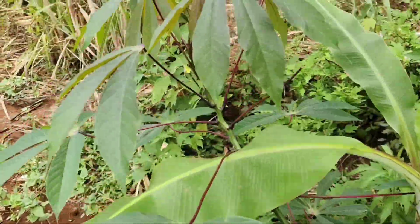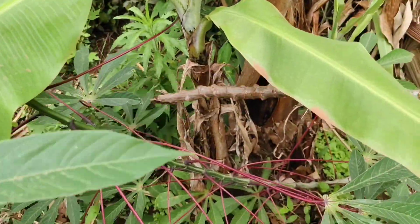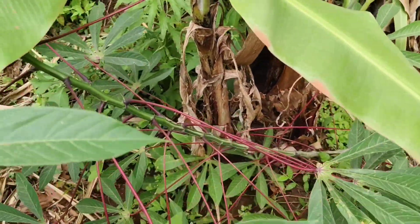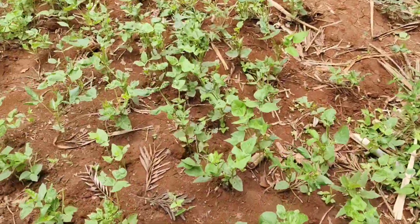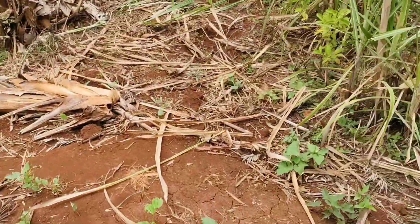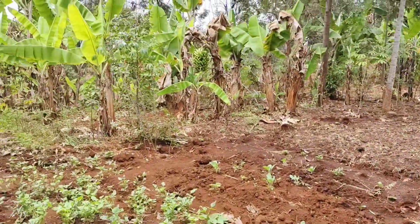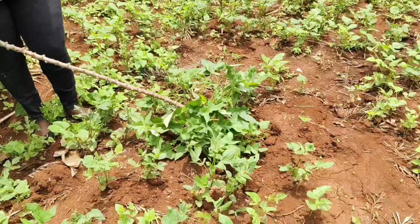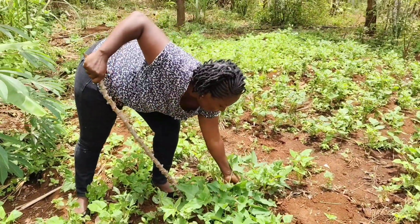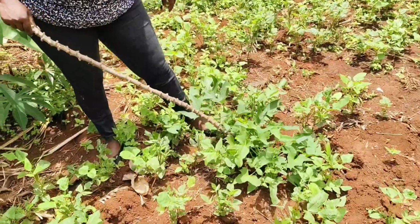Yeah, so this is cassava. This is a grown stem, actually. Maybe the stem is like this. This one is overgrown. Let's show them the sweet potato. This stem here, this one, is what produces sweet potato.